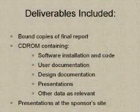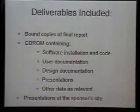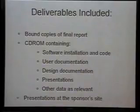So at the end of the project, we not only deliver the final report, we also deliver a CD-ROM that has essentially all the work of the project, the final report, any PowerPoint presentations, any software. If there's source code, usually we're using some kind of source management tool, that would all be on the CD-ROM. Any other data, and also make a presentation at your site.